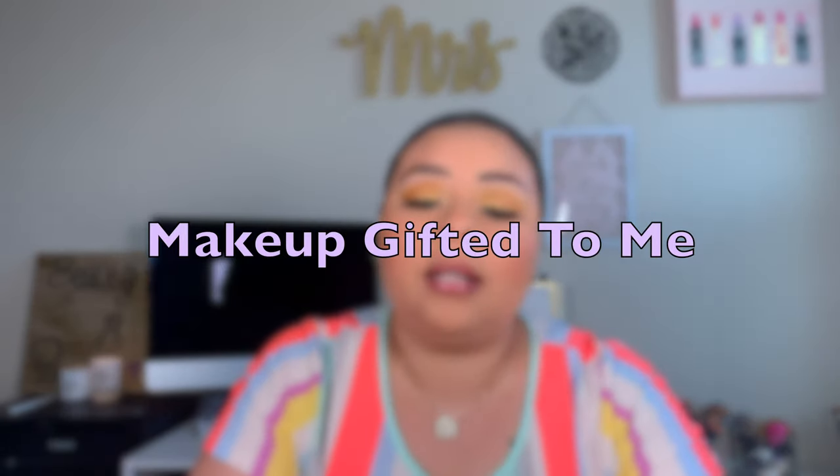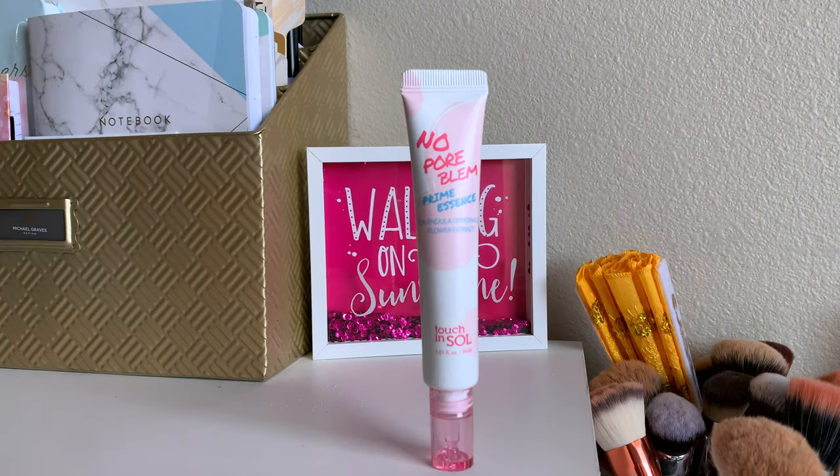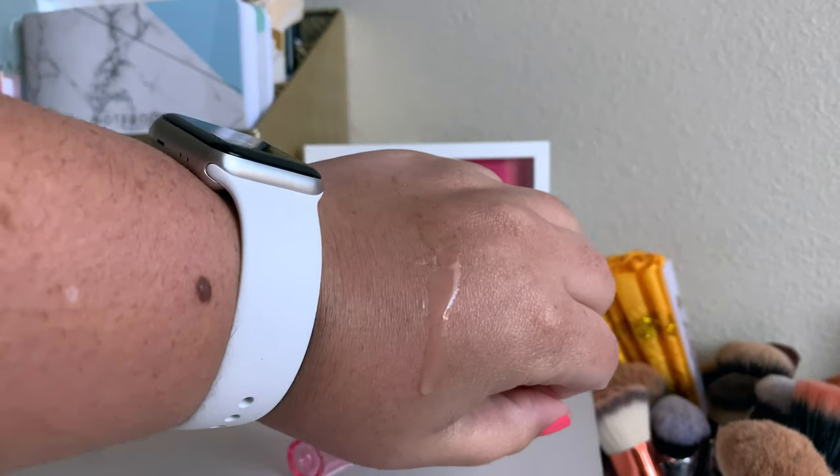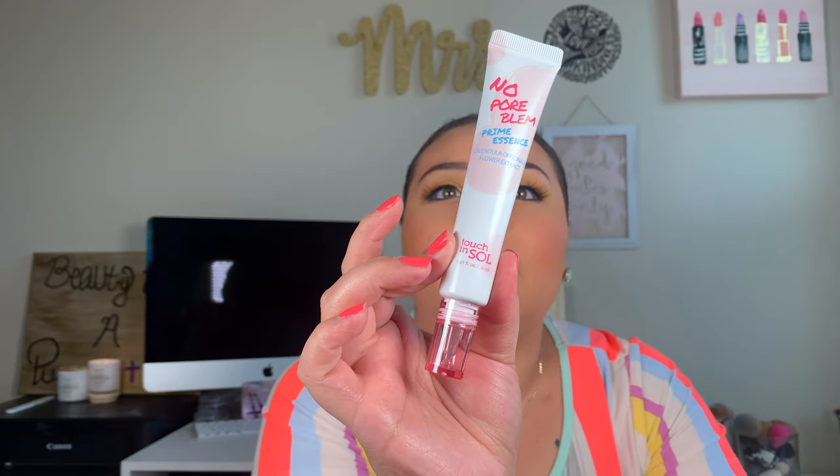So now I'm gonna go into some stuff that my sister Faith came over and gifted me the other day. One thing was this No Pore Blur Prime Essence. And you guys, this felt so stinking good on my skin that as soon as I put it on, my pores really did vanish, just from this by itself. My skin looks so pretty and smooth. So I would actually really love to try this out by itself.